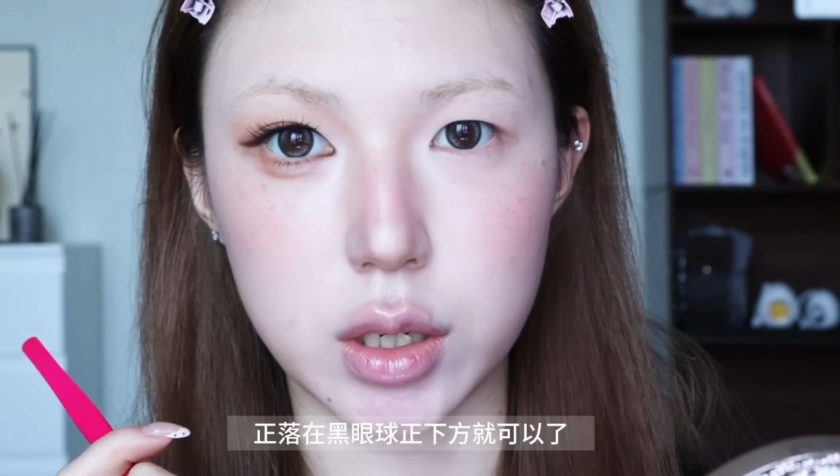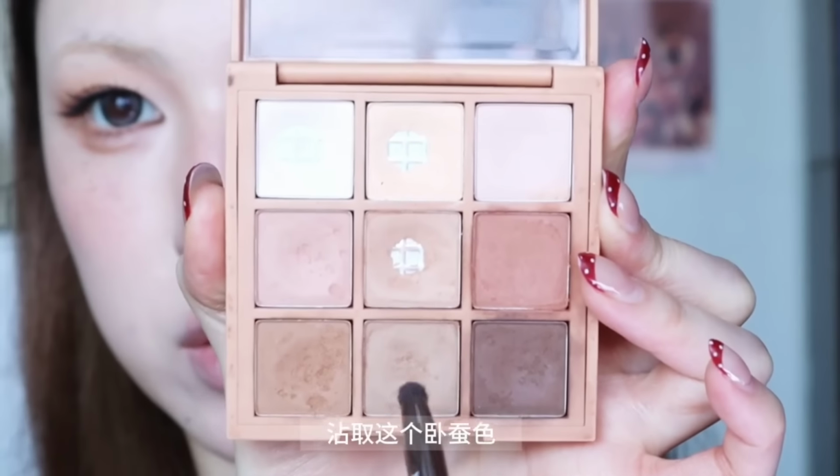Then, going back to the top shade again, she deepens the color at the outer part of her lower lash line. She explains that this step is important because adding lash clusters in the center can make the outer area look a bit empty. By slightly deepening that section, it balances out the entire eye look and keeps everything cohesive.